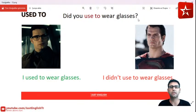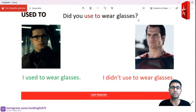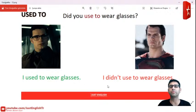All right. Sometimes I'm going to speak fluently, I mean, a bit faster, but sometimes I'm just going to say it slowly, okay? Slower. So, I used to wear glasses like this. You can always repeat after me to check your own pronunciation. I didn't used to wear glasses.